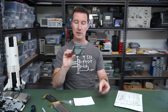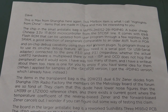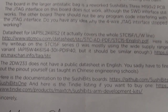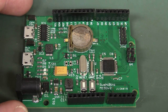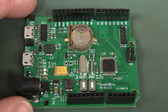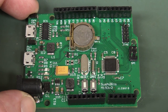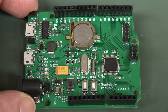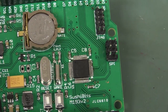Anyway, it looks like we've got some sort of custom Arduino board and some processors. Let's check it out. And I'll let you read Max's extensive letter here for all the various whatnots sent in. Thank you very much, Max. And this is a SushiBits board. I'll link it in down below. The SushiBits 3, it's obviously an Arduino compatible interface. Max wants to know why the 4-wire JTAG interface stopped working. Sorry, I have no clue whatsoever.